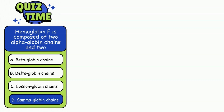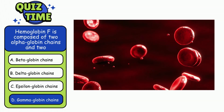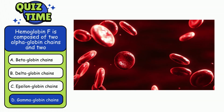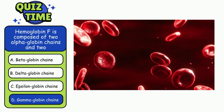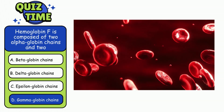Hemoglobin is a protein in red cells responsible for transporting oxygen from the lungs to tissues and returning carbon dioxide to the lungs. There are actually several types of hemoglobin, with hemoglobin A and hemoglobin F being the most notable.